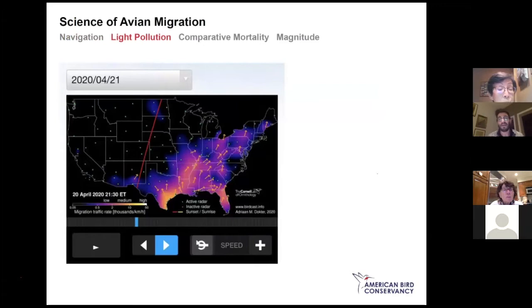Birds coming up from the tropics can be seen in mass like this and then monitored like weather blobs. So you can see the concentrations in Texas, that kind of bright yellow. Those are a lot of birds that made landfall after crossing the Gulf of Mexico. And then the arrows point generally to the direction that those birds are heading.